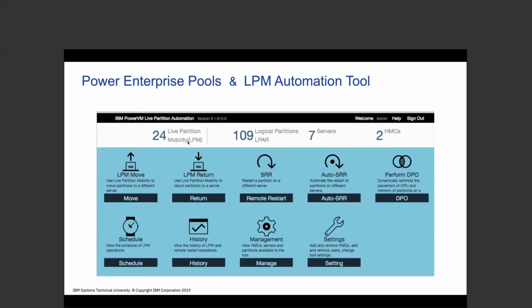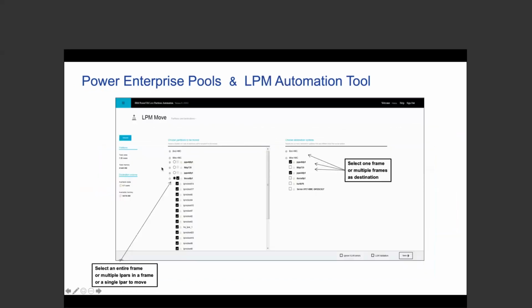In this tool, you can select your individual frames and partitions on the left, and you can select your target frames on the right. You can click next, and the tool will validate every move possibility for you and give you various configuration options to finalize your plan. And of course, this tool incorporates Power Enterprise Pools and can automatically shift mobile activations in between frames during LPM operations for you.